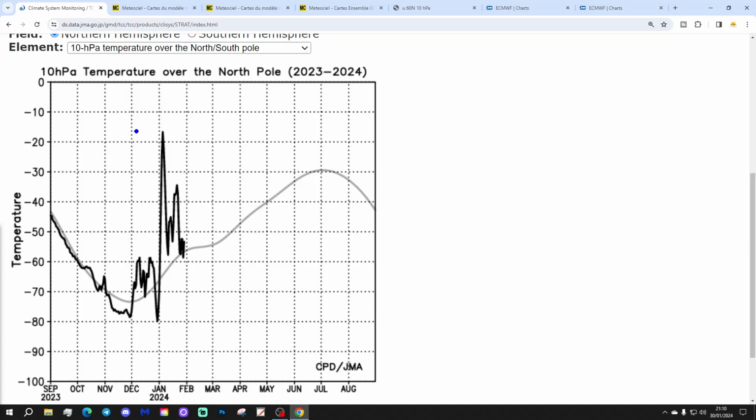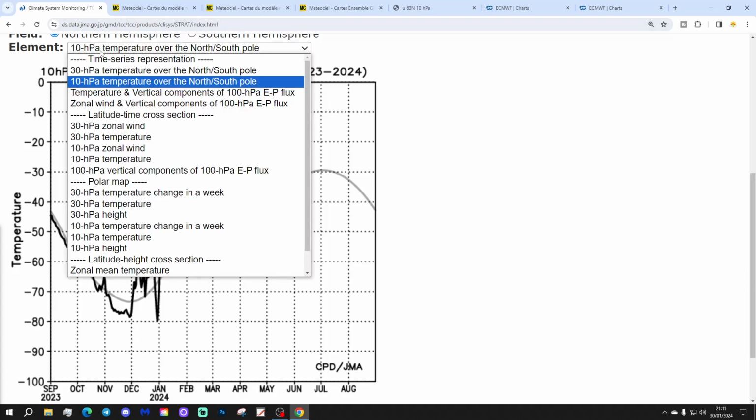So in the new year, we had a significant warming of the stratosphere. We see the black line lifting up there to around minus 16, something like that. We're currently just here, actually. So the grey line is the trend line. We're around to a little bit above average with the temperature at 10 HPA in the stratosphere, and we're waiting to see when and if we get our next significant warming.